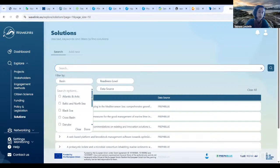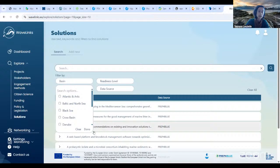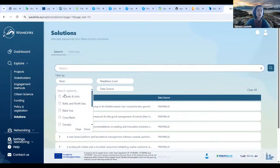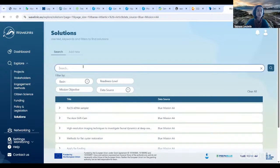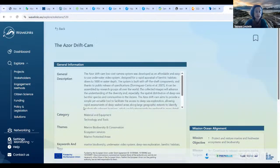We have Atlantic, all of these options, the readiness level, the maturity of the solution. We have the mission objective. I am going to say something about it later. And the data source. We have Blue Mission AA and Platform Blue. That's what I said earlier. So just to see, let's give you an example. I'm going to choose Atlantic and Arctic basins. I'm going to search by Blue Mission AA solution, and just to filter here, I am going to search for a cam. So here I have an example of solution, the Azores Drift Cam.